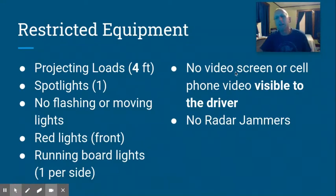Here's another one that's really big. No video screen or cell phone video that is visible to the driver. It's illegal to have some kind of movie or YouTube video or something like that playing where the driver can see it. That's illegal. And then no radar jammers. You're not allowed to have any devices that are designed to jam police radar. So that's required equipment and restricted equipment.